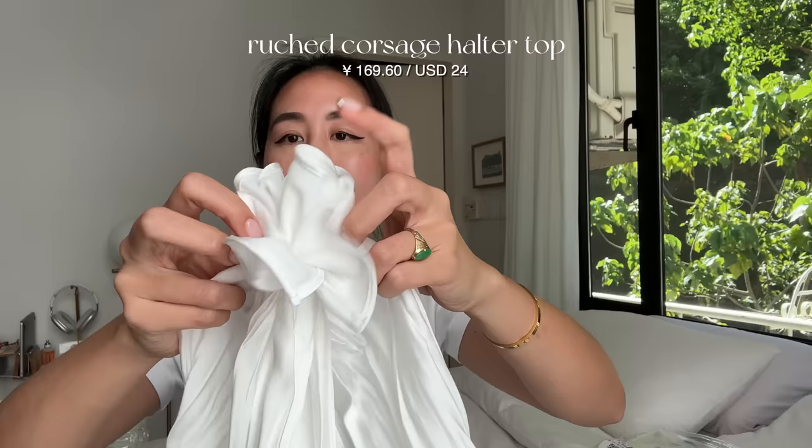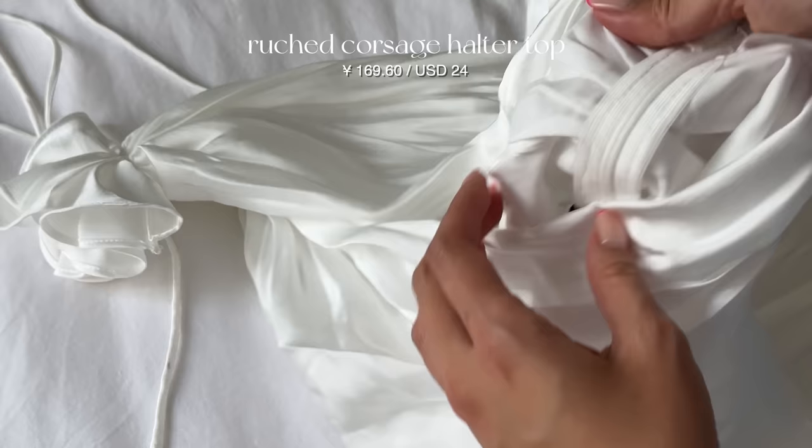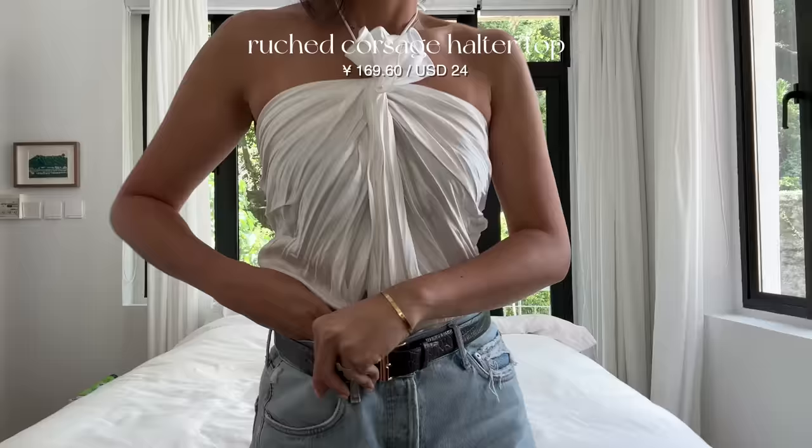It's a white halter neckline with this flower at the top, these cord straps. At the back, there's a zipper and it's ruched so that there's a bit of textural detail when you wear it. Honestly, when I wear it, I feel like it does look like bunched up tissue paper, but anyway, it's a vibe, right? I think this looks really good with a pair of jeans for days if I ever go to Bali or for date nights that are fancier than us staying at home.